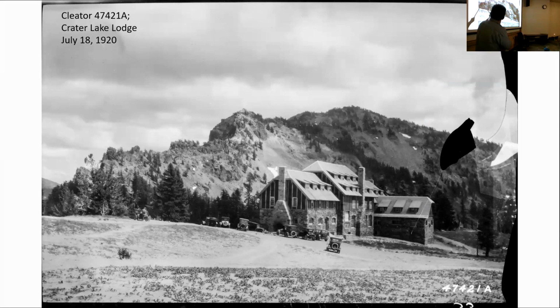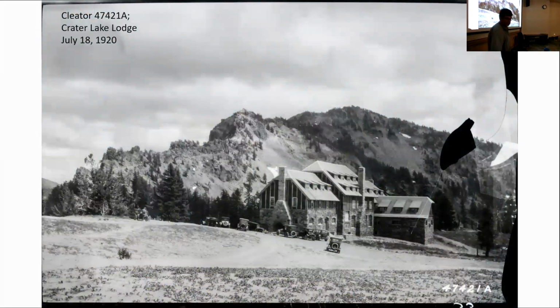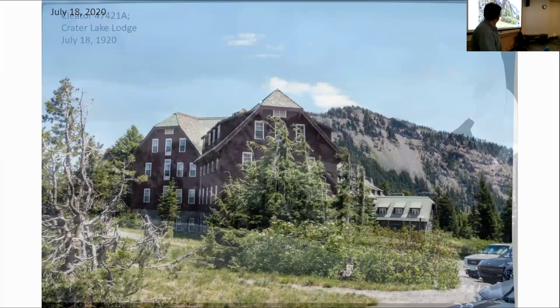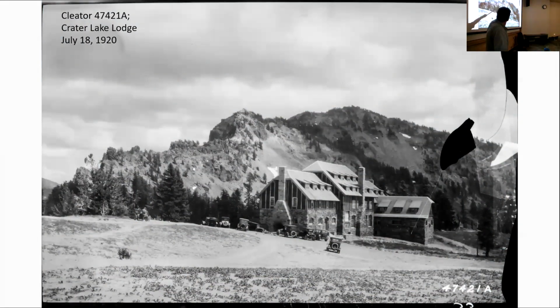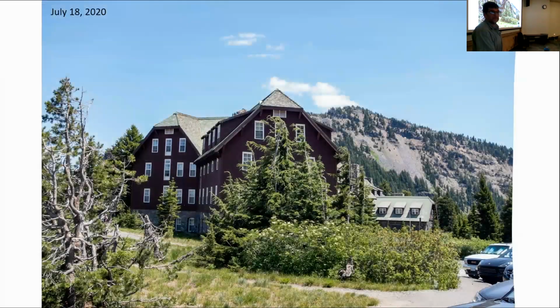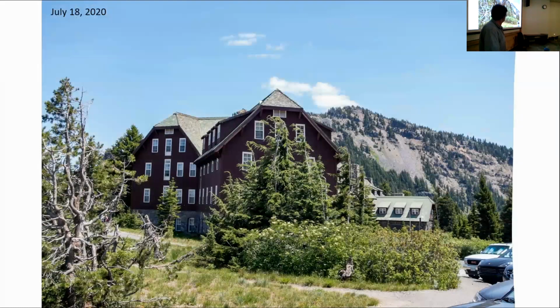The position where I had just been was kind of over here. And here's kind of what it looks like now. It's a completely new lodge building, but you can see a little bit of the old wing there. The watchman in the background, that hasn't moved very much. And the type of cars have changed.